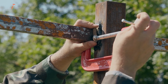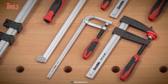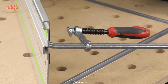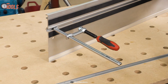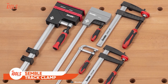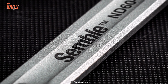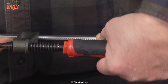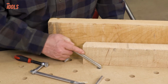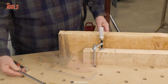Are you still using those old rusty clamps? It's time to upgrade to the latest and greatest, the surface-treated, zinc-plated clamp that will take your precision jobs to the next level. This Woodpecker's track clamp is the definition of smooth operation, thanks to its corrosion-resistant design. And don't even get us started on those dual durometer molded handles. They're like a hug for your hands. You'll never want to go back to those uncomfortable old-fashioned clamps again.